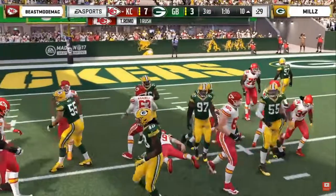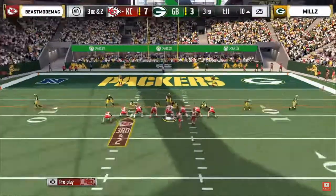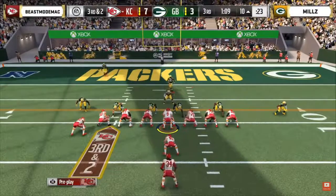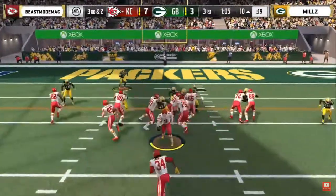Goes for the QB sneak on 2nd and 2. Questionable decision. 3rd and 2. Granted, Millz is in nickel right now against a goal line look. Just run Power O. If I'm Mac, I'm running Power O right now.